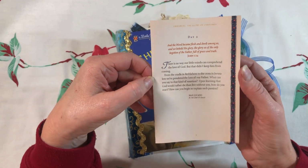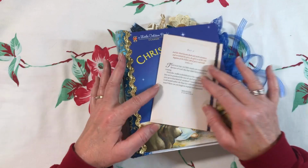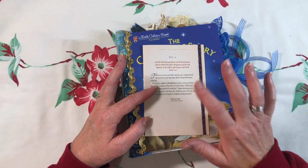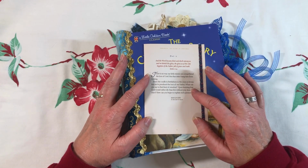I don't know about you, but that makes me cry a little bit. I am going to include this in this journal. I'll just pick a page and stuff it in there, but I wanted to read it to you first.